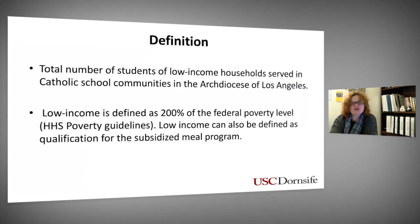The definition for this indicator is the total number of students of low-income households served in Catholic schools in the Archdiocese of Los Angeles. Low income is defined as 200% of the federal poverty level per Department of Health and Human Services guidelines. Low income can also be defined as a qualification for a subsidized meal program.